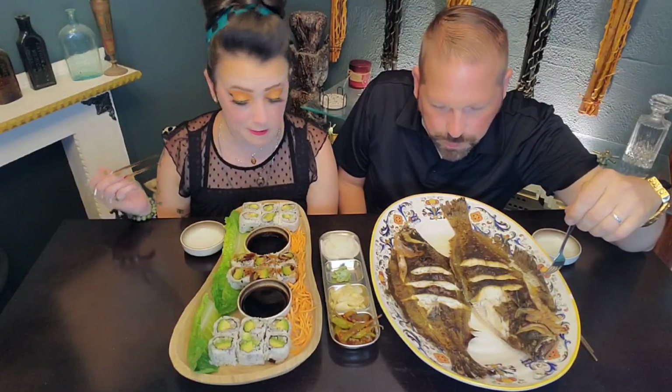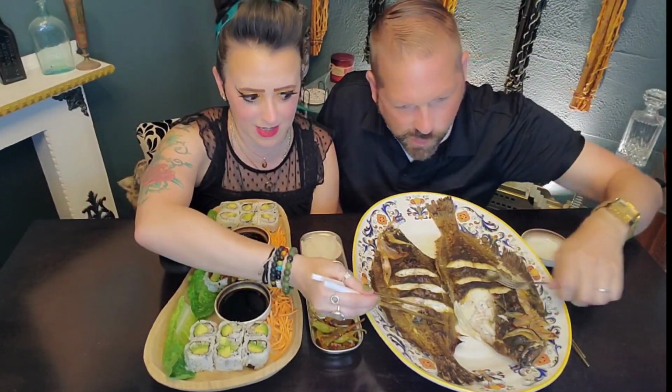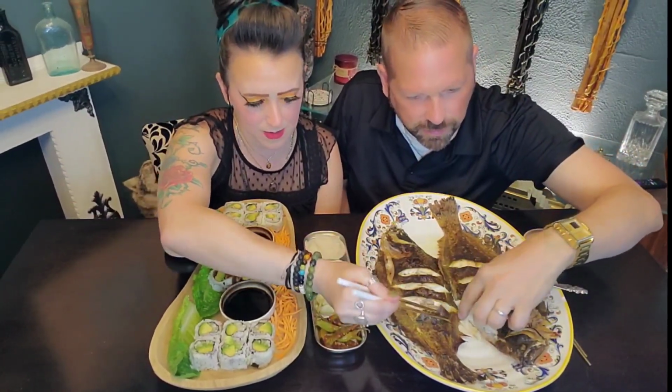Normally, I like to eat. Oh my gosh, that's good. Wow. All we did was put salt and pepper in it too. Oh, that's good. I usually like lemon juice on all my seafood, but this does not. It is good.